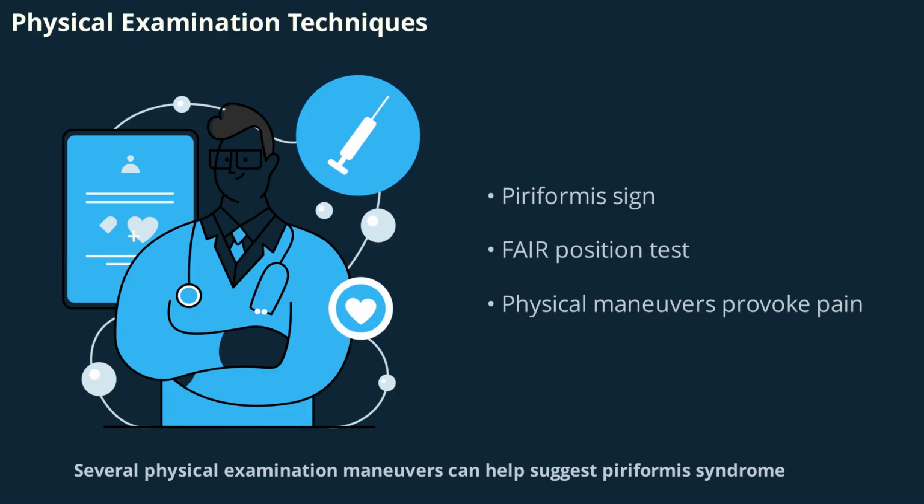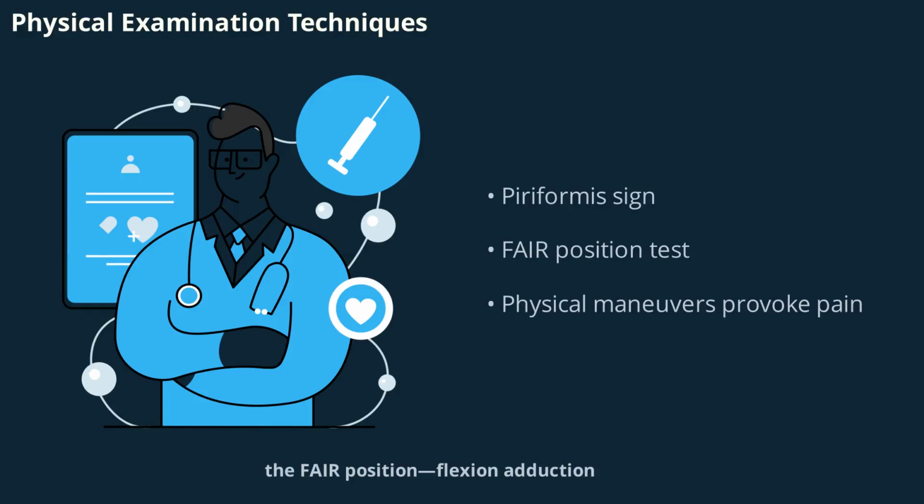Several physical examination maneuvers can help suggest piriformis syndrome. The piriformis sign, Freiberg test, Beatty test, Pace test, and FAIR position are all used to provoke symptoms by stretching or contracting the piriformis muscle. For example, the FAIR position, flexion, adduction, and internal rotation of the hip, often reproduces the patient's pain. These tests, while not definitive, provide valuable clues and can guide further diagnostic workup, especially when imaging is inconclusive.